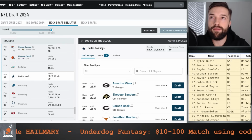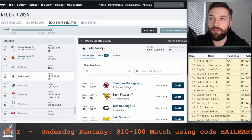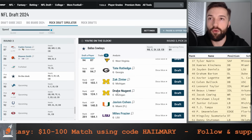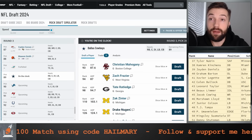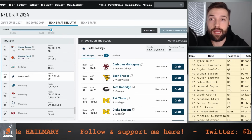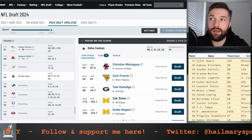I picked number 89 for the Dallas Cowboys. I actually am going to opt for a center here. It's between Drake Nugent and Zach Frazier. Both of them are very talented players. I really like Drake Nugent. I think he's taken a big step up this year. Zach Frazier has had some pretty poor games here and there.